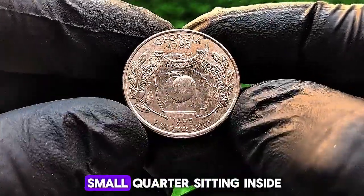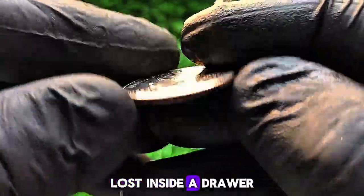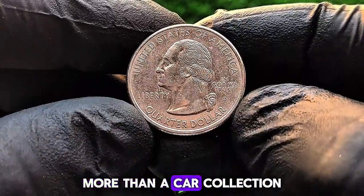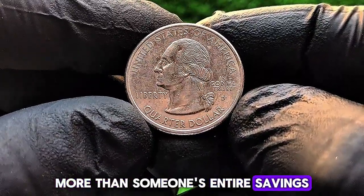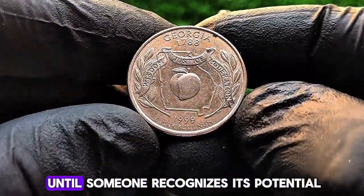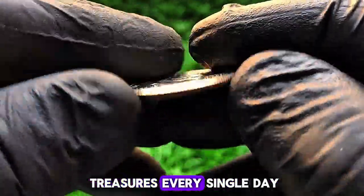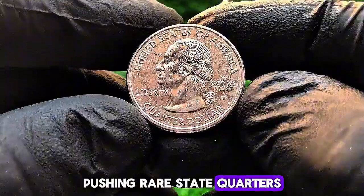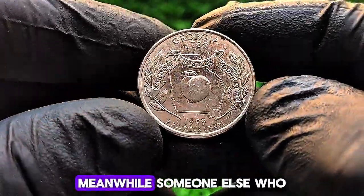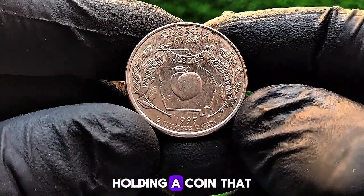Think about it. A small quarter sitting inside a cup holder, hidden in an old piggy bank, lost inside a drawer or forgotten at the bottom of a jar, could be worth more than a luxury home, more than a car collection, more than someone's entire savings. That is the magic of numismatics. Value hides in silence until someone recognizes its potential. Many people unknowingly spend treasures every single day, pushing rare state quarters into machines or handing them over for small purchases. Meanwhile, someone else who understands their true power might wake up one morning holding a coin that can transform their life forever.